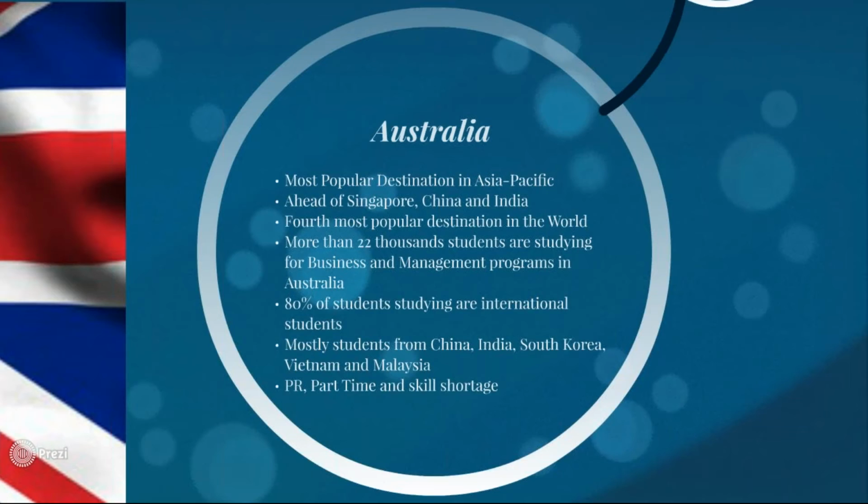PR, yes, a point system. One gets points according to qualification, age, experience, and current job, and compared to other countries, getting PR in Australia is easy. Part-time jobs are really easily available and paid handsomely compared to other countries and competitors. One can earn $18 to $22 or even $24 per hour.